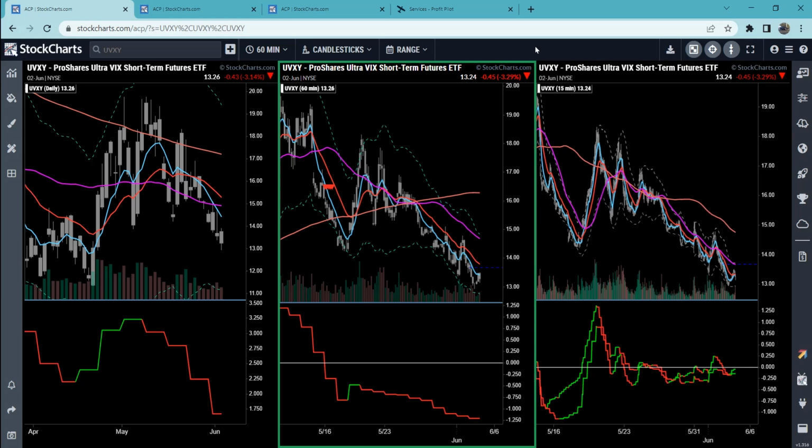Well, if that's the case, then we should be seeing signs or clues or something to that extent that the UVXY actually wants to move up. And I am seeing that. So if we look here, you can see that price has been going down for several days. But notice that the Moxie indicator on the 15-minute time frame has gone flat and is starting to turn up a little bit. Now, I'm not looking for a big move.